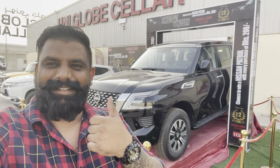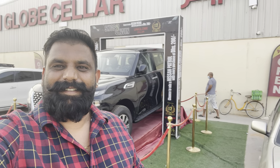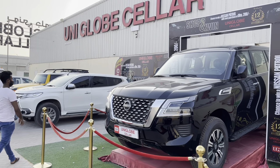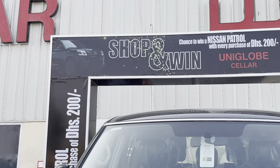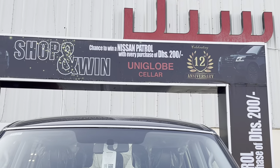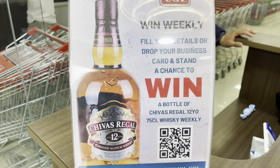2000. Wow. Hey guys, I am at Uniglobe Seller Ras Al Khaimah today and behind me you can see this amazing offer here, where you can just shop for 200 dirham worth of liquor and you can get a chance to win this amazing Nissan Patrol. Look at this brand new car, it looks so amazing. Just shop for 200 dirham and you get a chance to participate in the lucky draw. Beside that, they have these weekly draws also. Just drop your card and you can get a chance to win.